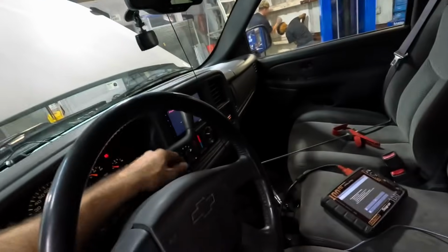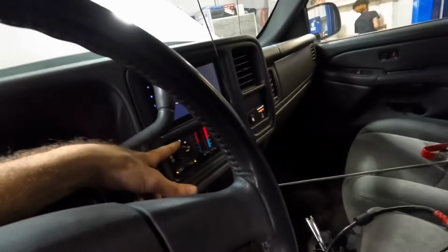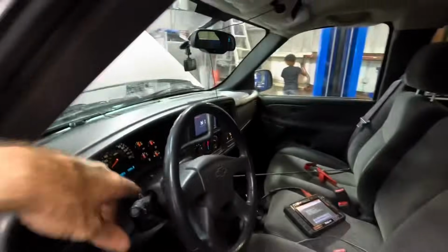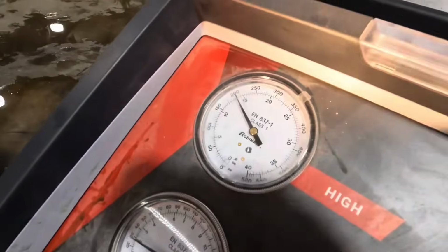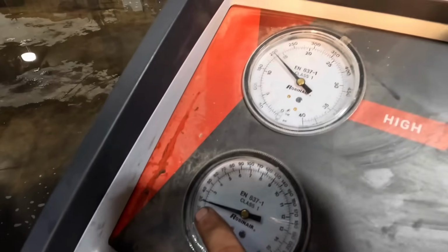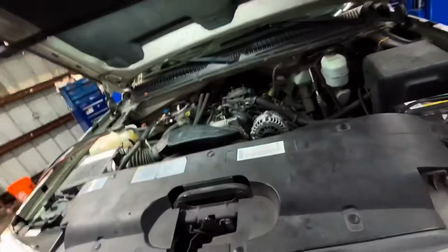Restarting the engine, AC full blast, it's on full cold. Set it on 4, recirculation and snowflake for maximum coldness. All right, around here, pressures look decent. Yeah, that's pretty much right on. 30 and 200, okay. Let's see what's going on down here.